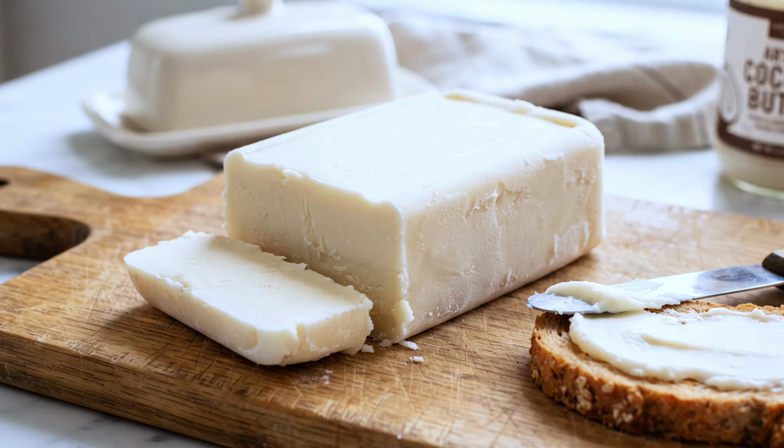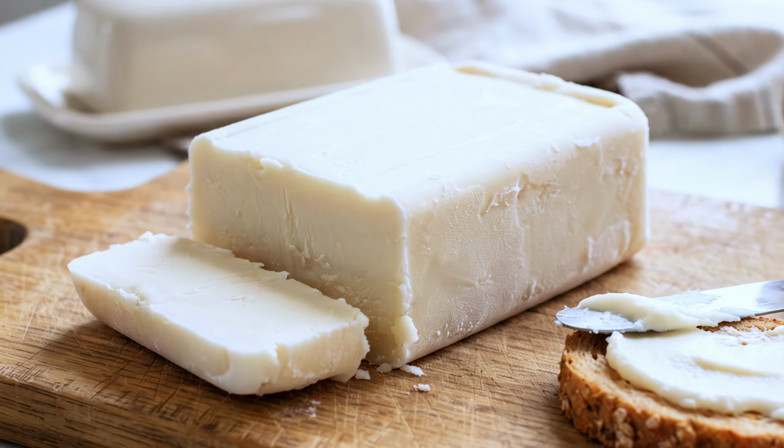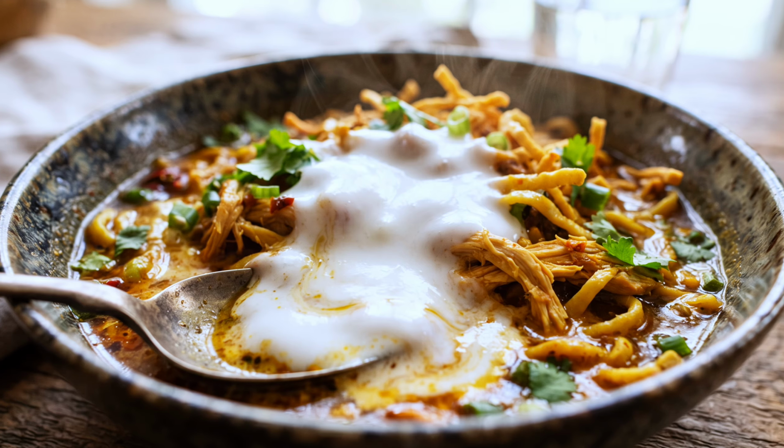Coconut is distinct from most nuts and seeds on this list because its fat is largely saturated fat, primarily in the form of medium-chain triglycerides, which have been studied for how the body metabolizes them differently compared to other saturated fats. Because of the saturated fat content, coconut products are often recommended in moderation as part of a varied diet.